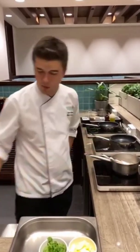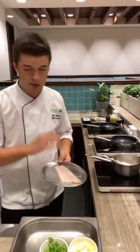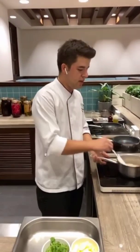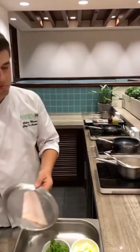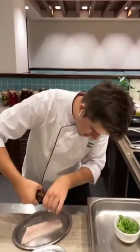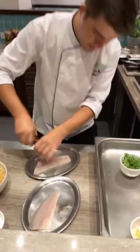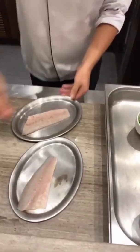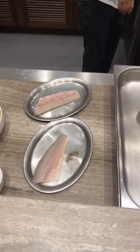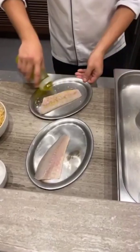So I will still wait a little bit more for the fish because I don't want to overcook, because rice will take around 7-8 minutes and you can cook one fillet of fish in 3-4 minutes. I understand. So we're just gonna season it with some black pepper, some Maldon salt, and just some olive oil. That's it. Very simple.